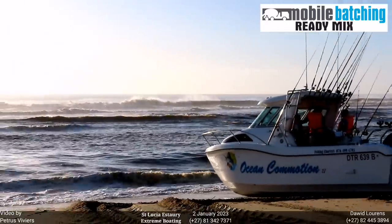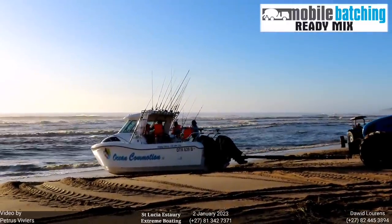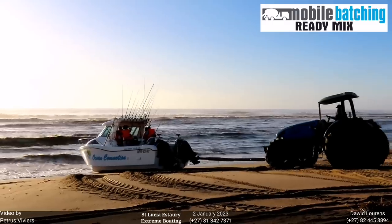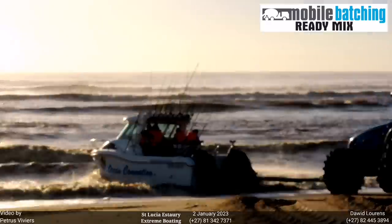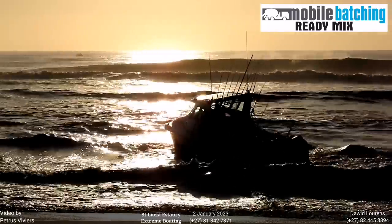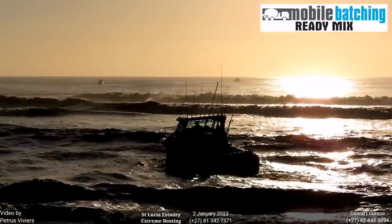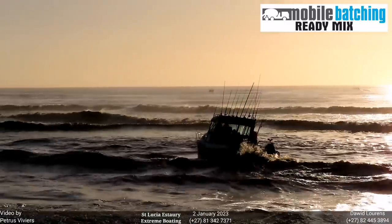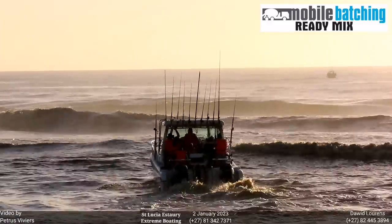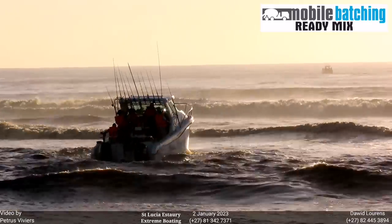Ocean Commotion being pushed from the Wiseman, lining up for the final push. That seems to be the final push. The deckhand is still putting on his life jacket. Yes, but these guys can do a lot of things in a very short space of time, eh? Pushing towards the mid-break on the sandbank. A boat that needs a lot of water.